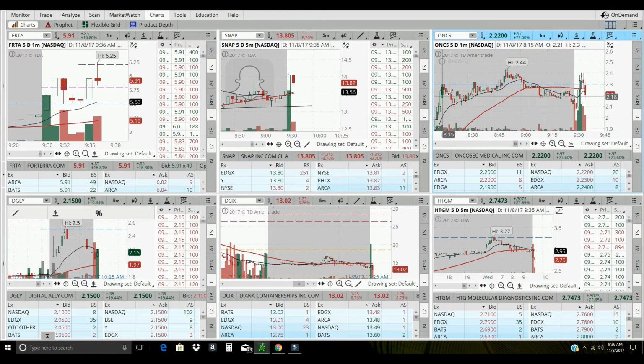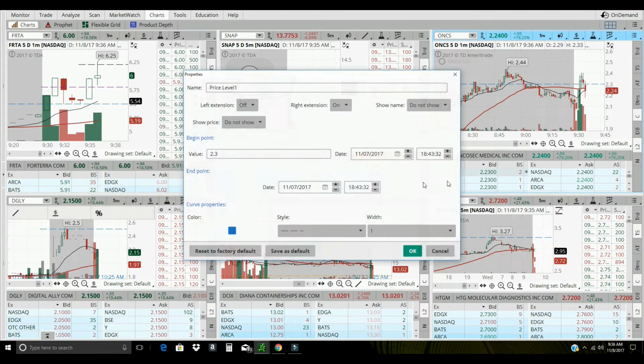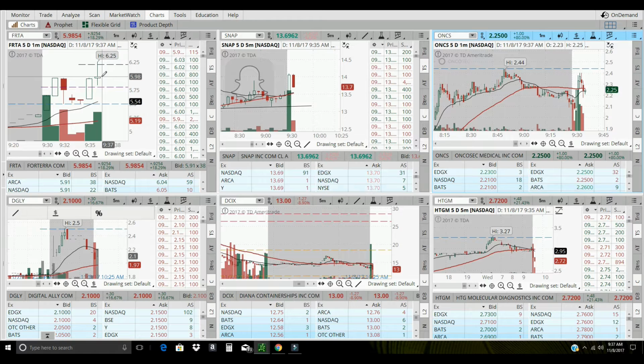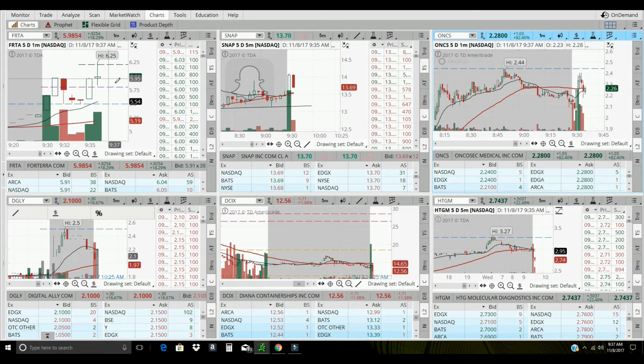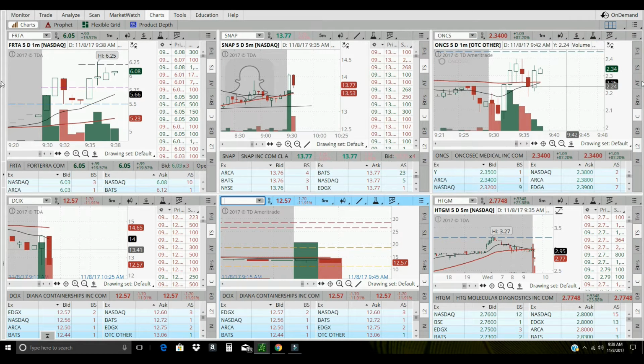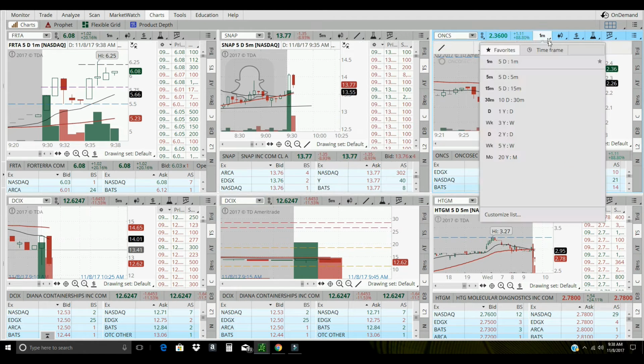As you can see, it was gapped up overnight. Hit this 244 area, so that's the second time it's gotten up there. Let me move this to 244. And have 500 shares left on FRTA. My stop is 580. So I'm still long FRTA. I will get back in ONCS if it breaks above 244.